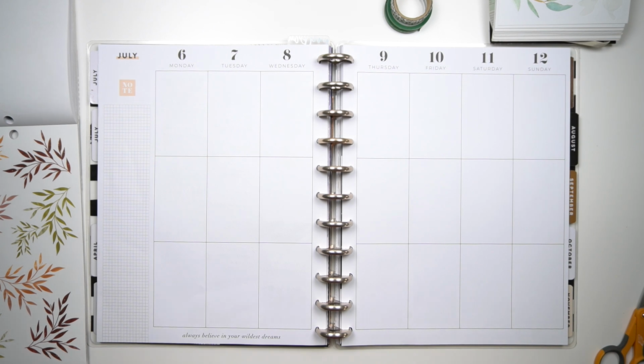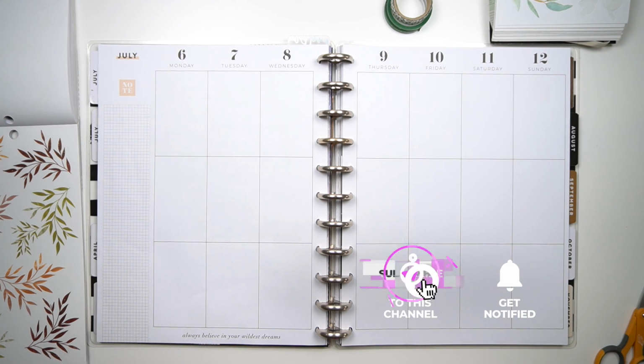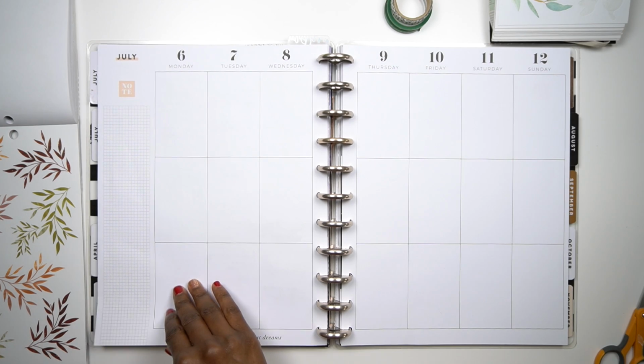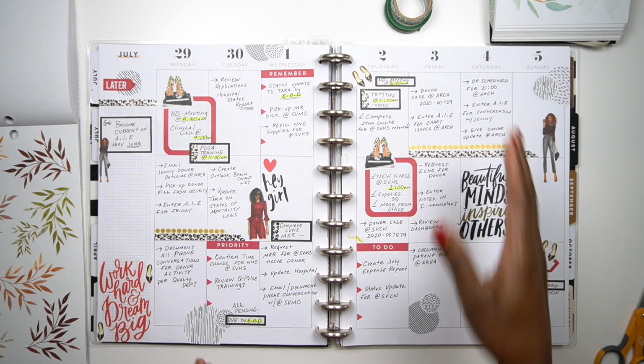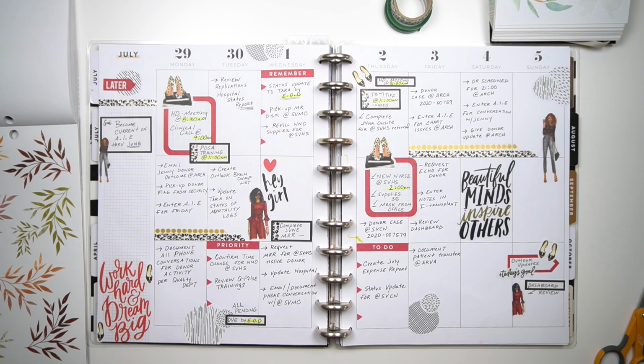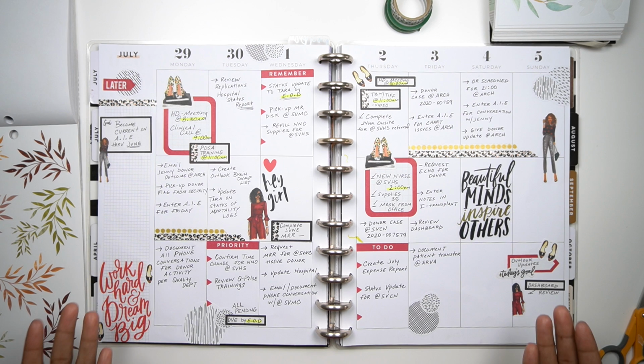I do go back and read the comments that you guys leave for me in my videos, and one of the comments was that you guys wanted to see my planner completely filled in from the previous week. So again, it's decorated, but it is super functional. I had a lot going on this particular week. I actually worked a little bit on the weekend on the 4th. So as you guys can see, your planner can be decorative and still functional.